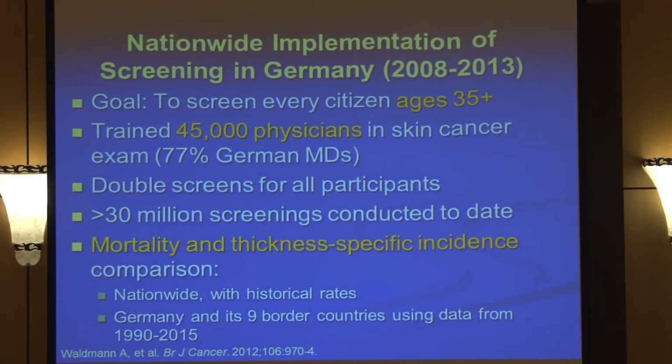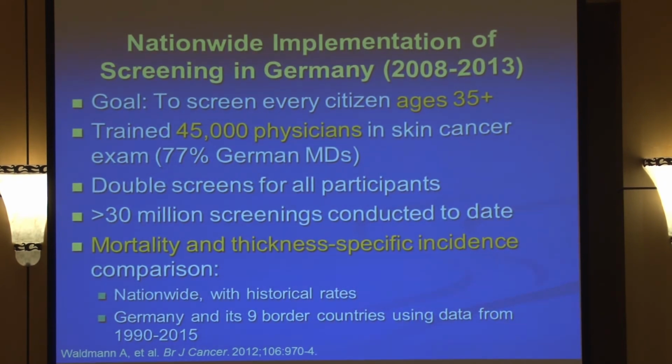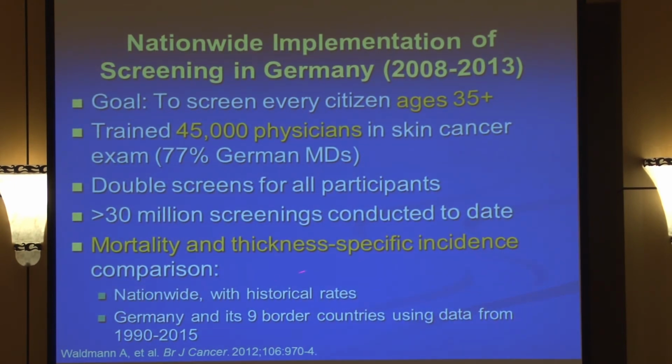In 2008, because of the 2003 to 2004 statewide program, Germany actually enacted a nationwide screening program, which is unbelievable. This is for individuals over the age of 35, again, higher risk individuals. They've trained 45,000 plus MDs in a skin cancer exam. This accounts for 77% of their doctors. And over 30 million screens have been conducted to date. And what we're hoping to gain from this, which will be enormously valuable data, is looking at the death rates and thickness at diagnosis nationwide in Germany with historical numbers, as well as between Germany and its border countries.